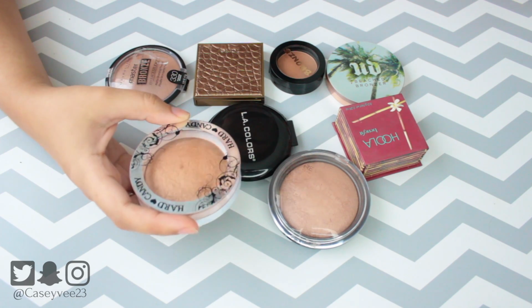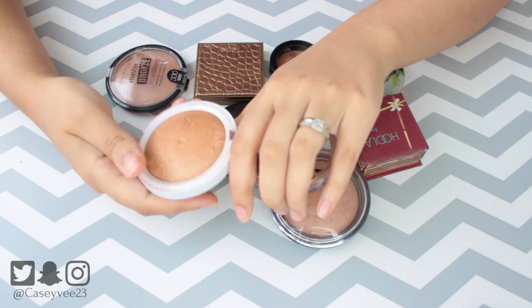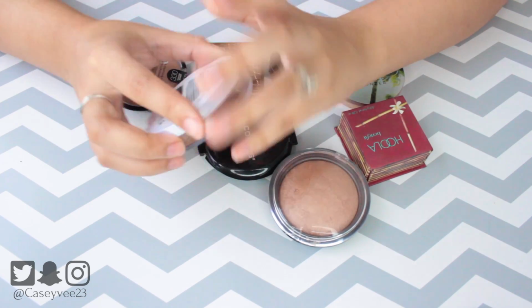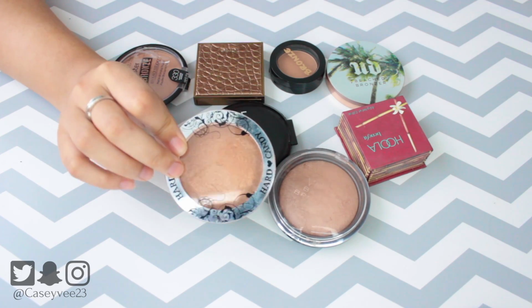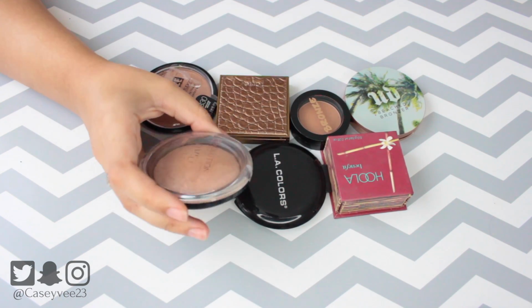Then I have this Hard Candy bronzer in Hula Hula. This is a beautiful radiant bronzer for the summertime. I used the heck out of it. I definitely am going to be keeping this. This is still good for 24 months and I've only had it for less than a year, so I'm definitely keeping this.